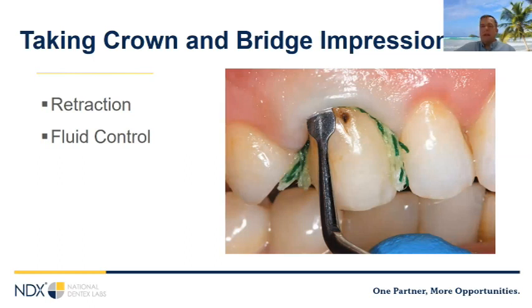So retraction is really, really important. One of the things that is really different in a laboratory, and I'm sure you guys have done a little bit of model and die work, but when you're in the mouth, yes, the tooth gets stained red a little bit, but you can look and say, oh, look, there's the tooth. It's whitish. Oh, there's the gums. They're pink. But when we get in the laboratory, the whole thing is stone colored.